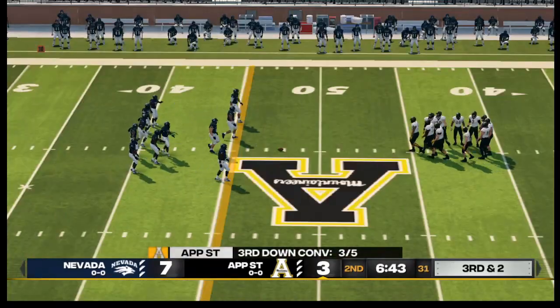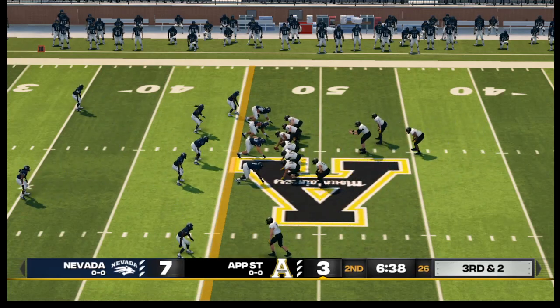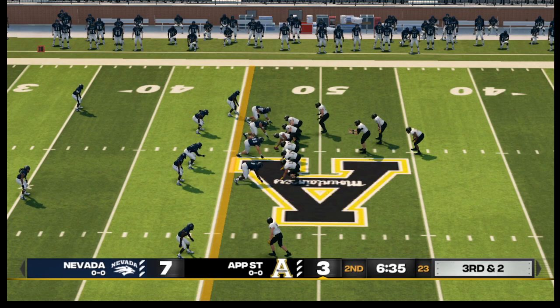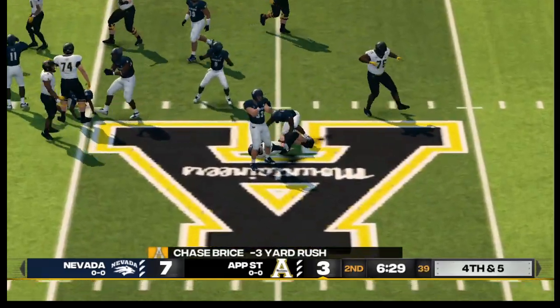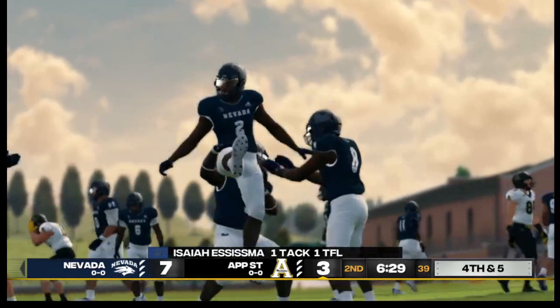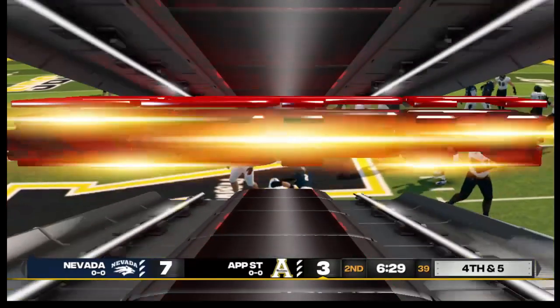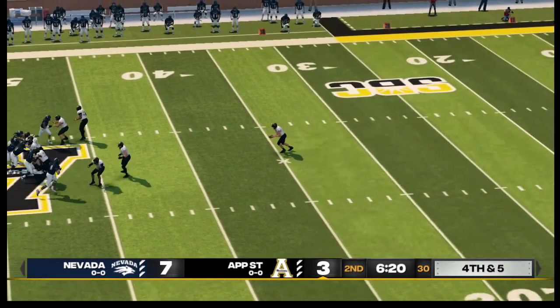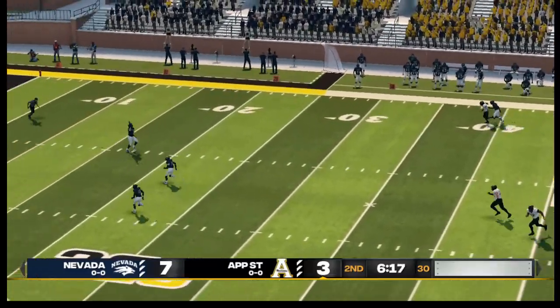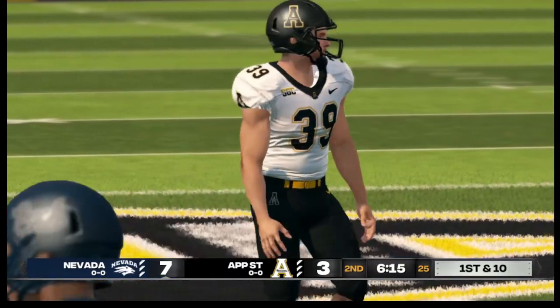So it's third down, and they've got about 2 yards to go. Tackles him hard at the 49-yard line. The defense was able to get really good penetration and drop him short of the line of scrimmage. This punt bounces into the end zone, and this will be a touchback.